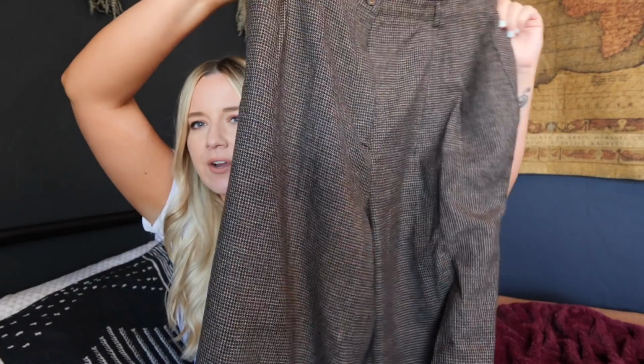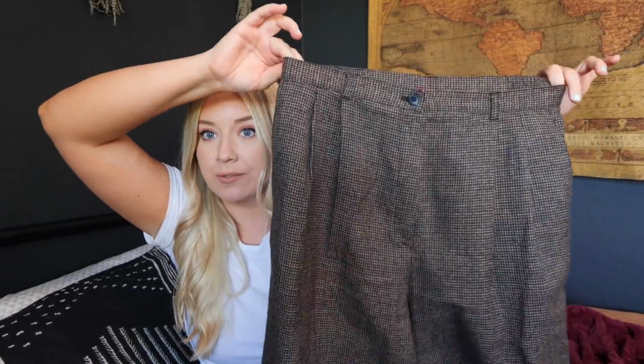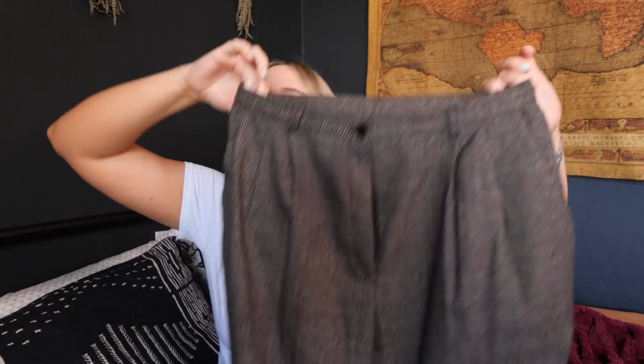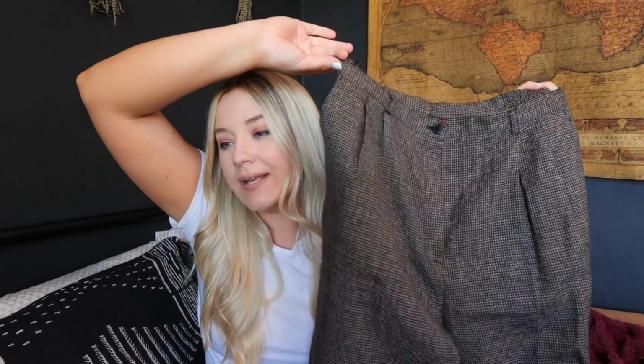This is what they look like. They're kind of like a houndstooth material. They are literally like grandpa trousers. They do have like stretchy bits along the back here, and I just felt like this fit the theme super well, but these are a little bit tight around the waist, I'm not gonna lie.